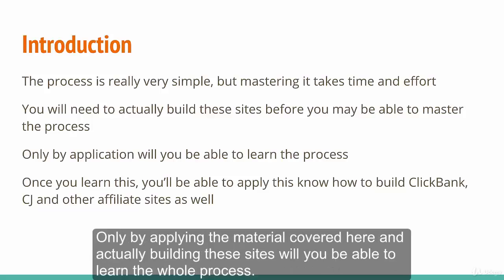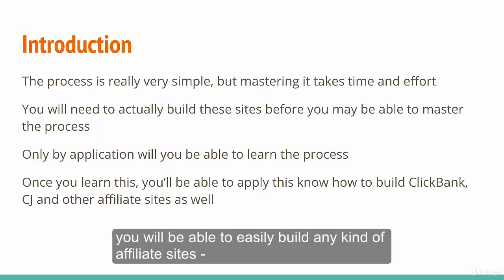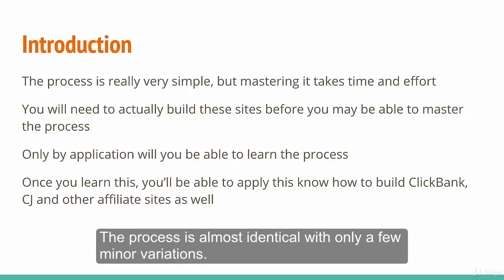Only by applying the material covered here and actually building these sites will you be able to learn the whole process. The good thing is, once you learn how to build Amazon affiliate sites, you will be able to easily build any kind of affiliate sites, ClickBank sites, Commission Junction sites, and more. The process is almost identical with only a few minor variations.